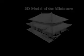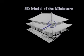Due to the limit of the sensor's accuracy and measurement configuration, however, the finer portions of the miniature cannot be acquired at a satisfactory level.